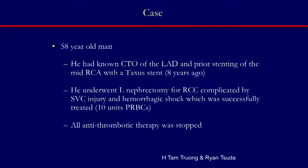So I start with a case, a 58-year-old gentleman who has a known CTO of the LAD with prior stenting of the mid-RCA with a Taxus stent about 8 years ago. He underwent left nephrectomy for a renal cell carcinoma, which was complicated by an SVC injury and hemorrhagic shock, which was successfully treated with 10 units of PRBC. So they stopped all the antithrombotic therapy.